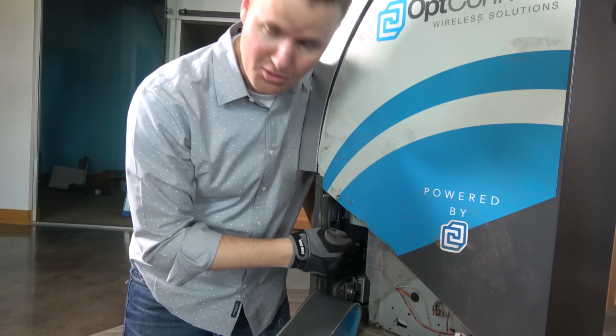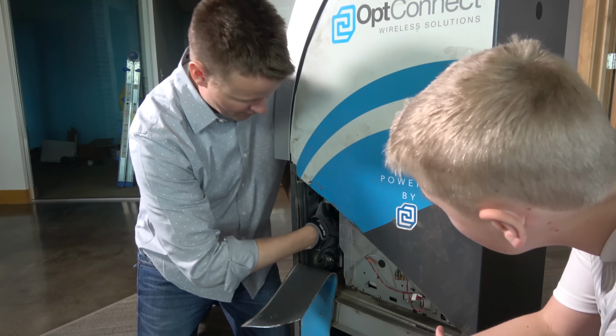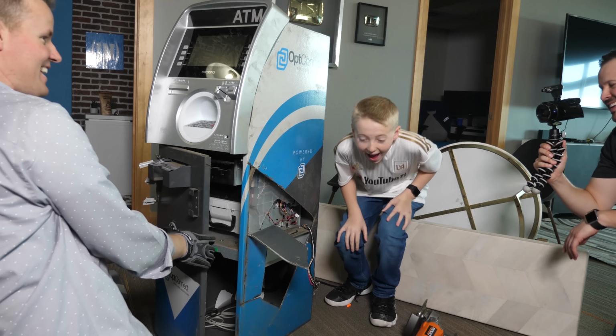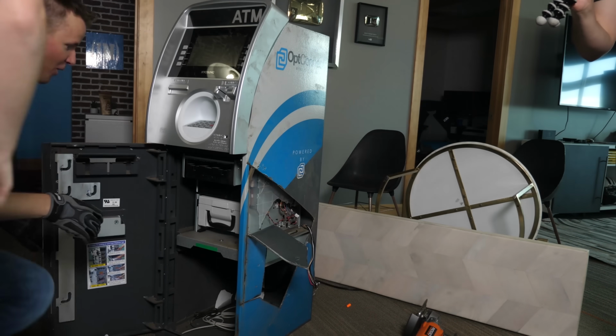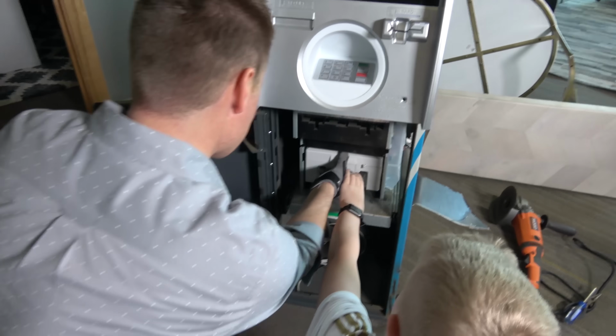Now that I took off all the screws, when you lift this up, whoa, whoa, whoa! It comes up and over. And I'm in. We are in! Oh my gosh. What is this? There's a plastic bin. I think that's the money. Can you take it out?